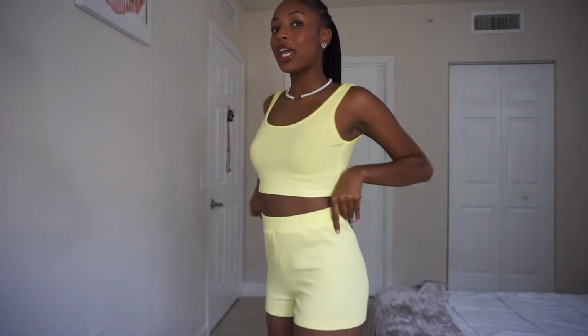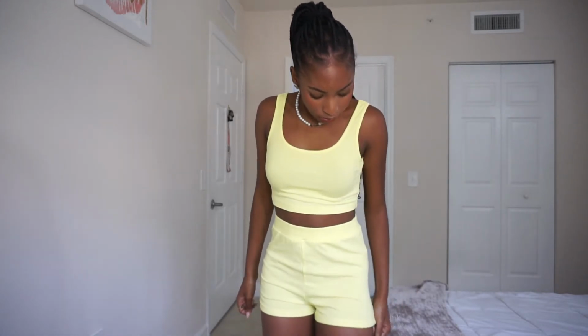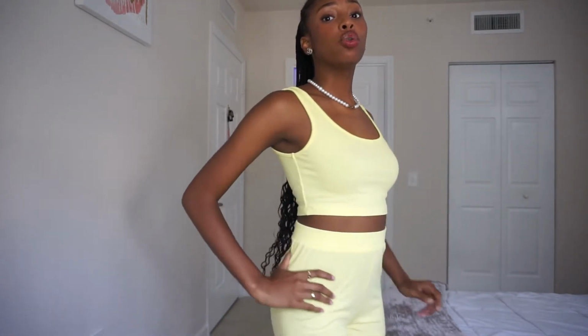She's a cute lounge set, thin material, not too thick. You can run errands with this. You can go to bed in this. You can walk around the house in this. You can just wear it out, whatever you want. Cute grocery store run with some sneakers. Or you could dress up the top. I don't know about the bottom. Maybe you can dress up both of them with a black blazer, a long, boxy one.